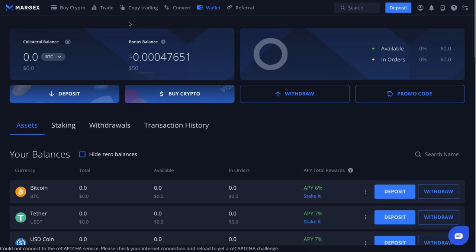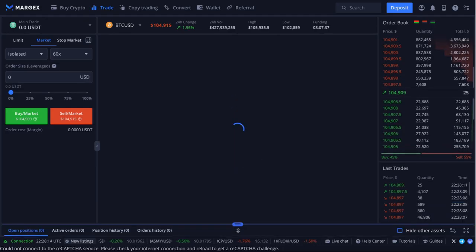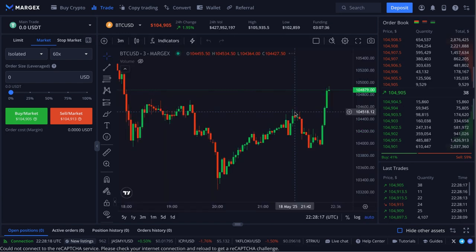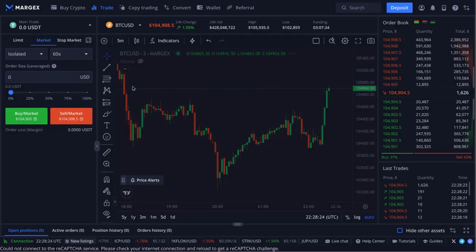The charts are great. They're fast. That is what you want as a trader: fast, quick loading charts. You can tweak this any way you want it, just like any other. Move your panels anywhere you want them. Here's Bitcoin on the 3-minute, just to give you an idea. 5-minute.